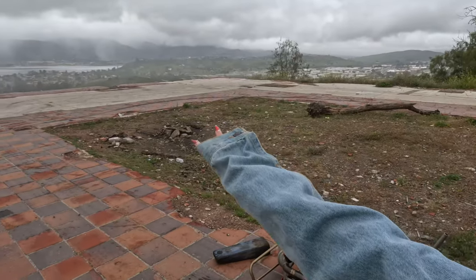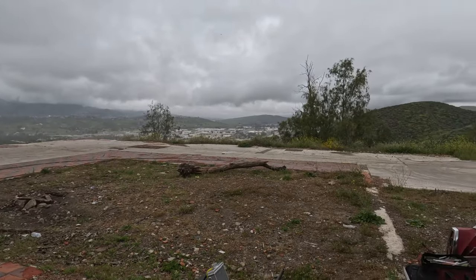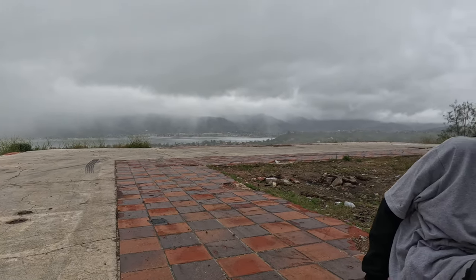Yeah, slide right there. I can't wait for that moment. This is gonna be pretty sick. We're trying to hurry up because the drizzle is starting to come down, and I really didn't want the concrete to be wet, so I'm a little bummed, but we'll still boogie.